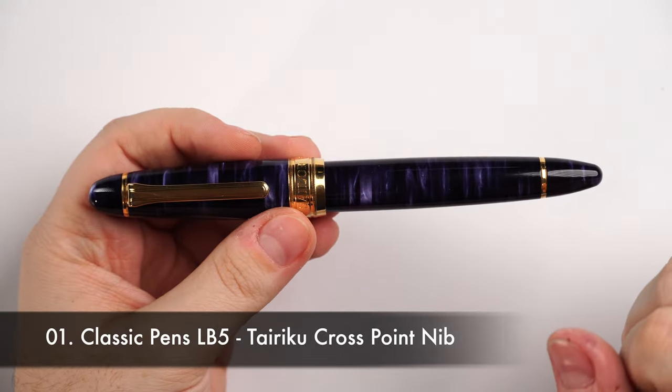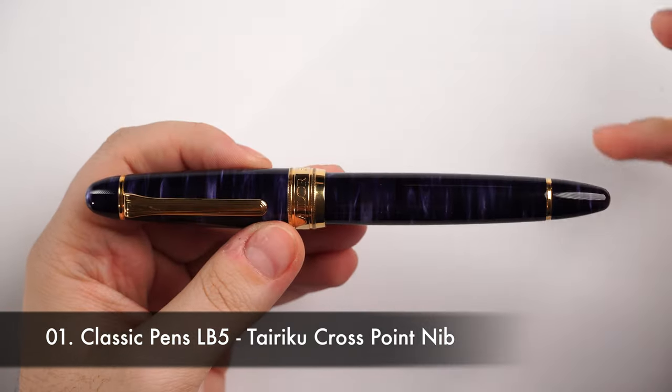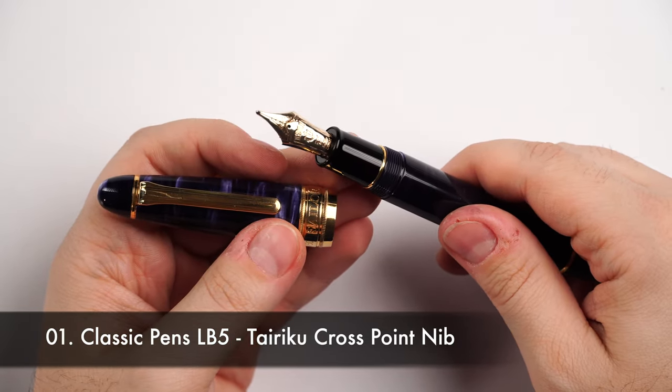My classic pens, LB5, in this beautiful diffusion bonded acrylic purple Tyrikyu. It has the monster cross point nib. This is one of the most elusive fountain pens that I've ever hunted, because it took me almost 3 years to actually stumble upon one at a price that I could afford.